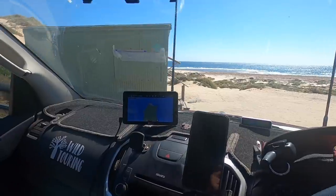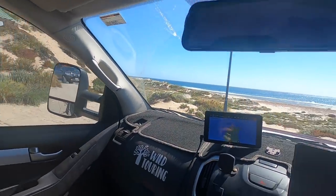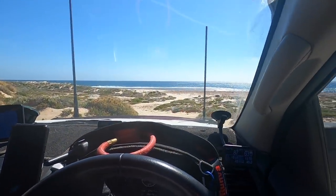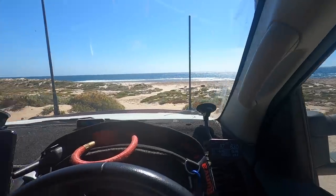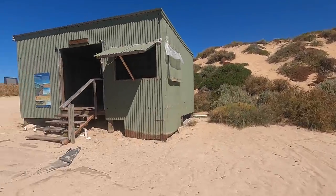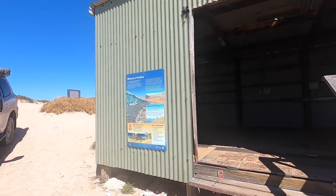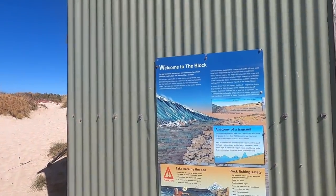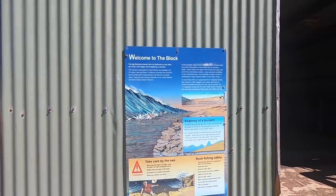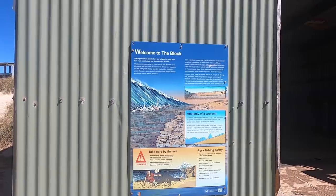Another one of these fishing shacks. This one's called The Block. Looks like you can get down to the beach here too. Although I don't think they want you driving on the beach. Especially between November and April, because that's when the turtles are coming up for nesting. Have a quick look at this shack. Big limestone blocks here are believed to have been torn from rock ledges and dumped by a tsunami. Wow.